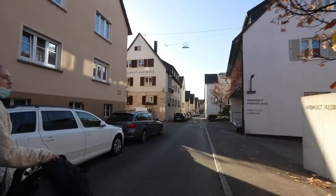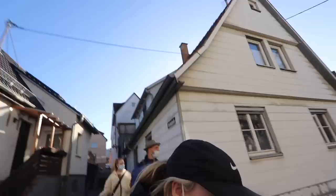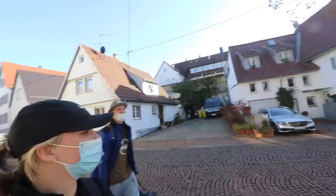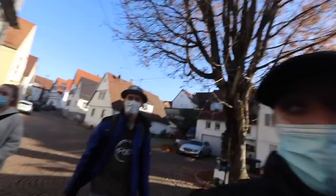Turn here, right? Parkplatz. Let me see. Down here. Yes. Okay. Guten Tag. Okay, wo? Welche Richtung? This way. Oh, look at this is the mart. This is the mart that we walked through. And this is where she got the bread. How sick is this? Tiny, it's so cute.